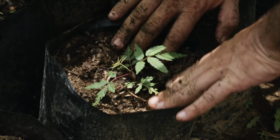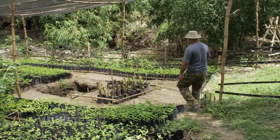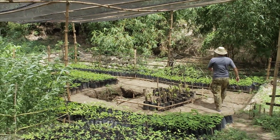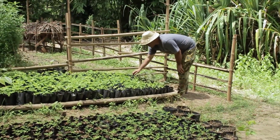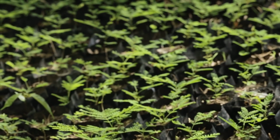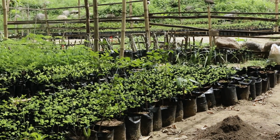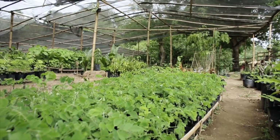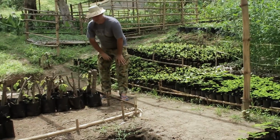In our nursery here, we have 20,000 trees. We collected a lot of seed from on-site. The guys are up there in the forest, collecting fruits, breaking them open, getting seeds out. And then we also brought in some seeds. But we've grown 90% of all the plants we're going to plant ourselves in the nursery. It's a mix of timber trees and fast-growing pioneer trees, which are mostly nitrogen fixing, and they help the rest of the forest to grow.